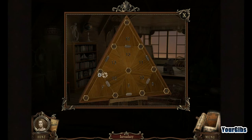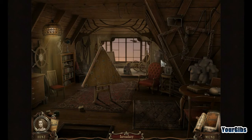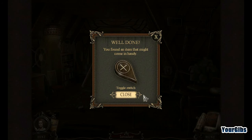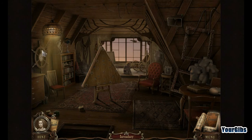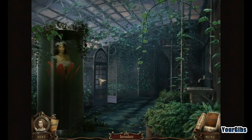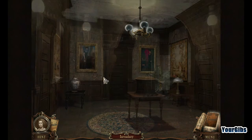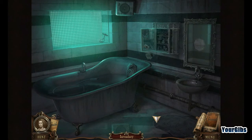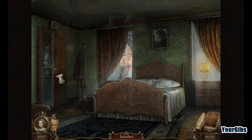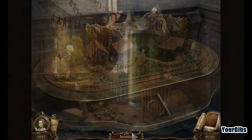Toy house part. What do we have here? It looks like one of the numbered wooden cells is missing in the center. Oopsie-daisy. Toggle switch. Nothing to do here. Well, I can go back to the nursery and maybe build the toy house. That's over here. No, that's this bathroom. No, wait, this wasn't where I built it. Oh, but I bet you this is for the train set, though.